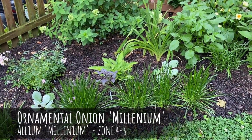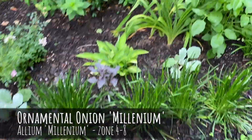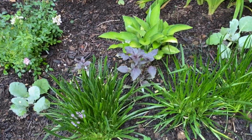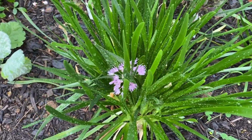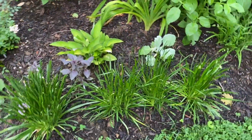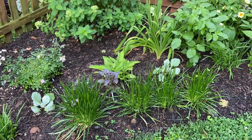Millennium Allium over here. These 3 I mail ordered from Proven Winners, and this one I picked up at Lowe's. This one's blooming first, but only 1 bud on it, and it's not very tall, is it? Over here we have more buds, but I would say next year is where I'm going to hope that the Millennium Allium are going to do better.